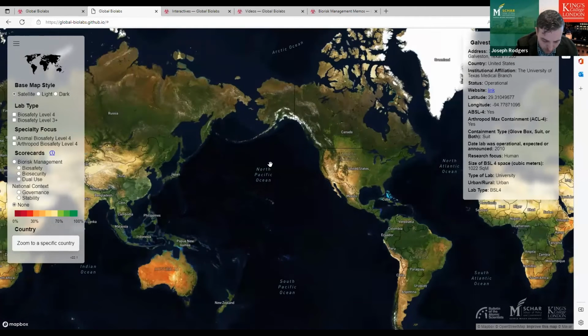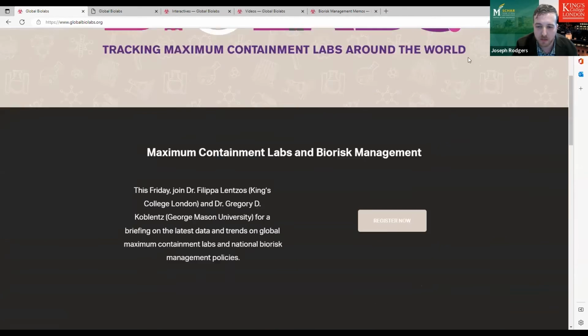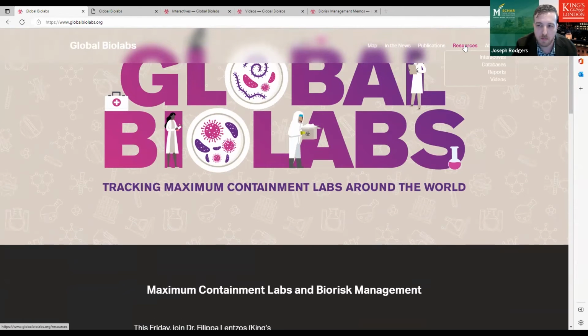But I do want to also talk through a few of the additional resources that our Global Biolabs website hosts. So not only do we have this map, but if you go from the home page and you navigate from the top drop-down menu, you'll see the Resources tab. And the Resources tab provides a number of interactive graphics, databases, reports, and videos. So I'm going to talk briefly about an interactive graphic that we built, show some of the videos, and then also preview one of our publications tab additions.